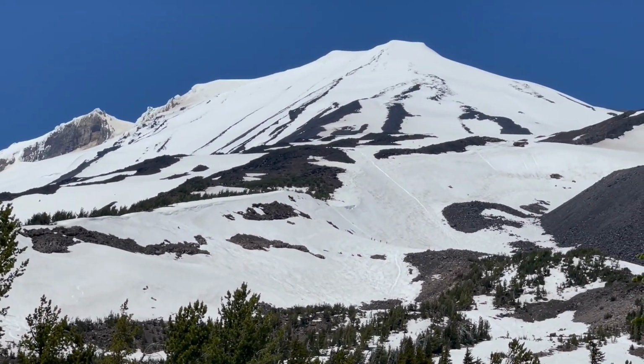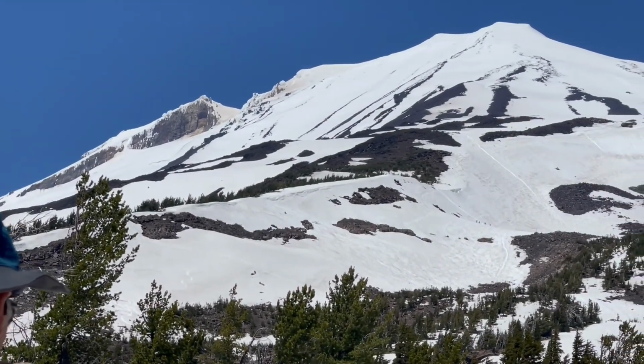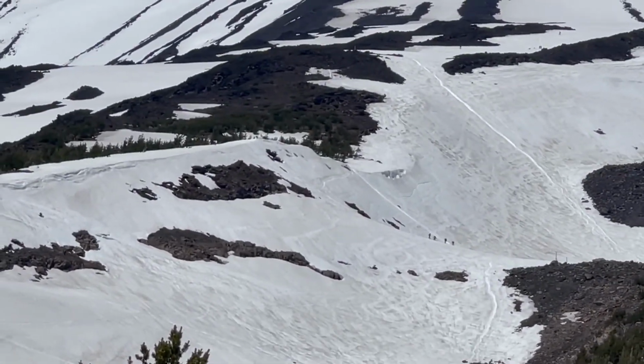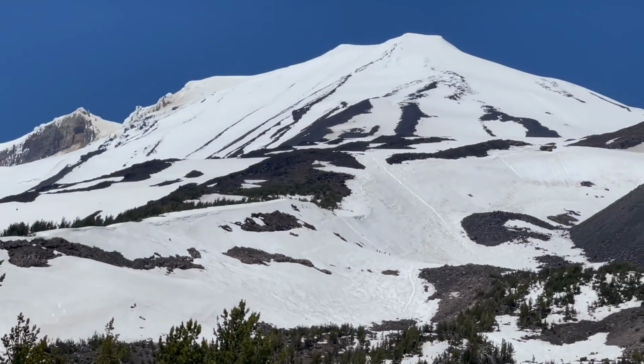And on the left side of that, the ridge on the left side of where those people are, there's a lot. That guy looks like he's skiing or glissading, one or the other. There's a lot of rock shelters for camping in there. Nice.